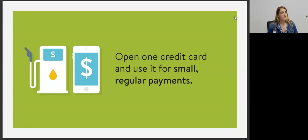Small limit. Remember, we talked about low limit, $500 limits, usually what most first credit cards have as a maximum that you can spend. You're putting small purchases, small things. You're not going out and putting all of your bills, your car insurance, your pizzas. You should be putting maybe just your gym membership, or like they said, just your gasoline, or maybe just your phone bill, something that you're going to be paying anyway.